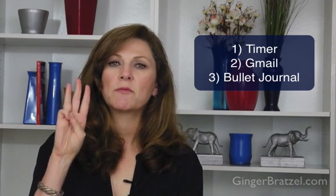So this is my strategy. I still have electronic calendars. I have all that stuff. This is not my date book. This is not my account book. This is my big picture thinking and keeping me organized book. So my 3 tips are a timer, Gmail for all your accounts and using third-party apps which are applicable to you in what situation, and 3 is a bullet journal. So just go through and Google bullet journal.